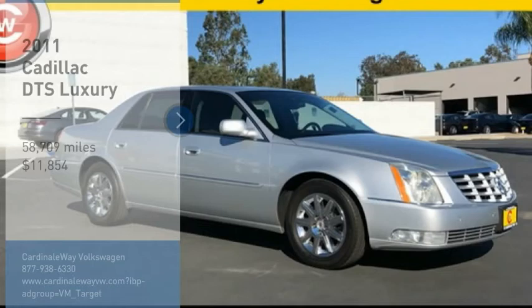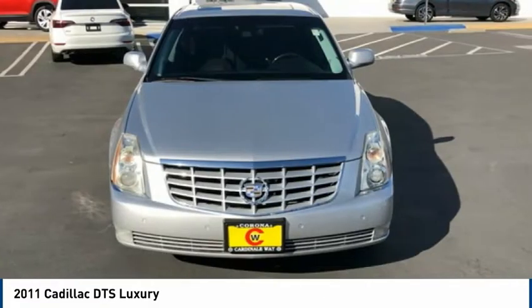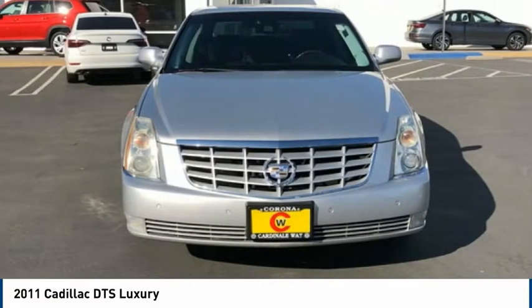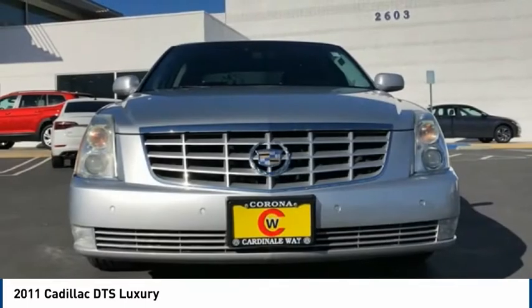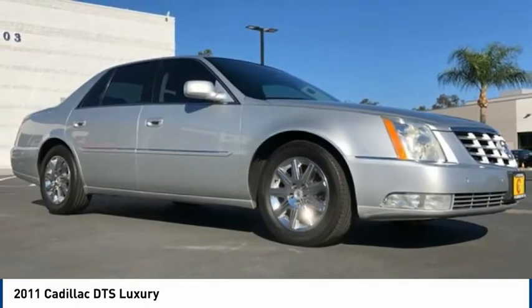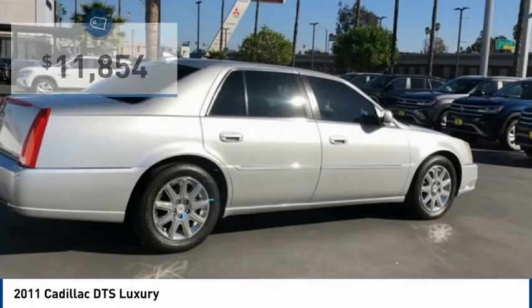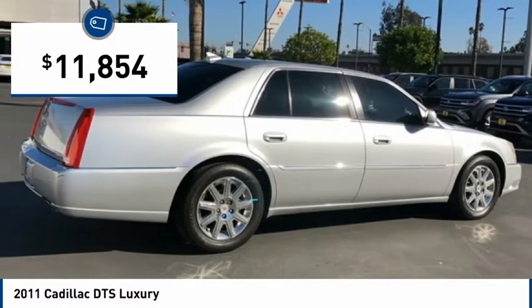Come test drive the 2011 DTS. Elegant and responsive, the distinctive and well-appointed DTS continues the Cadillac tradition of luxury. With enough storage space to compete with an SUV, a gentle floating ride, and a powerful V8 engine, the DTS lets you have it all and is priced below $15,000.